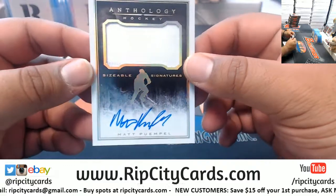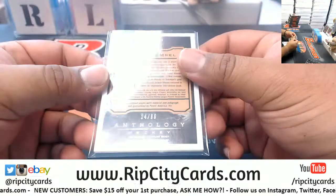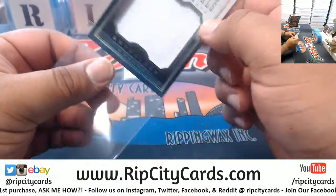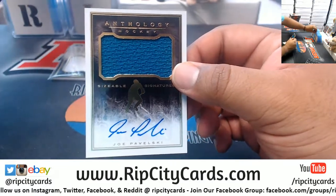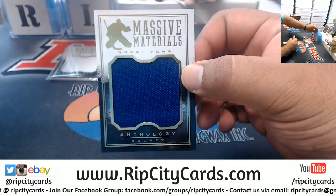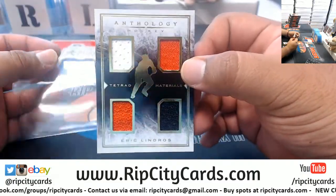So here we got. All right, first up we have Matt Puempel. I'm gonna butcher some of these names. With the patch autograph, numbered to 99. Got a relic here for Ryan Garbutt. That is to 199. Patch auto for Joe Pavelski. Patch autograph to 195. Grant Fur. The relic to 189. Quad relic for Eric Lindros.